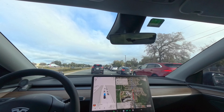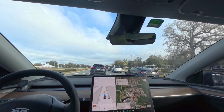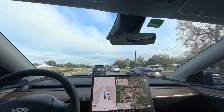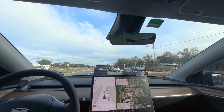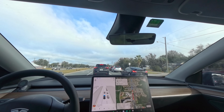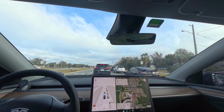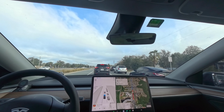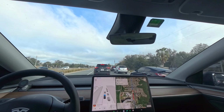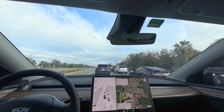Now, if you've driven with FSD, you know that you can put on the turn signal and it will command the car to make a lane change. But there's no mechanism to command a turn that I'm aware of, or otherwise, without disengaging, I could command it to make a turn into this first entrance to the neighborhood. But I don't think there's really a way to do that.